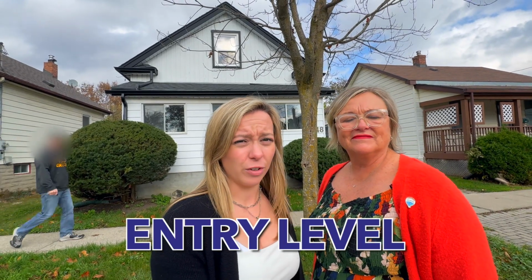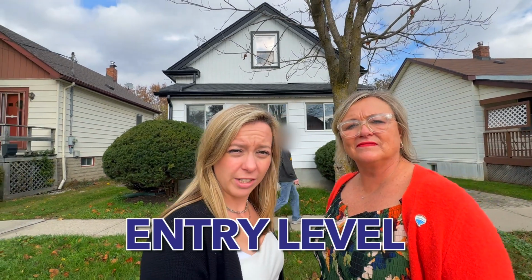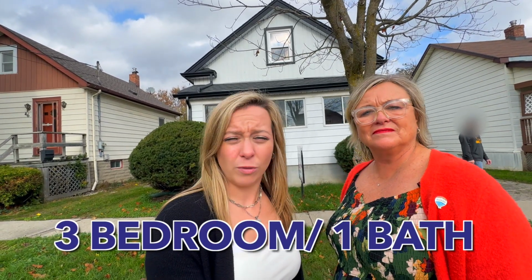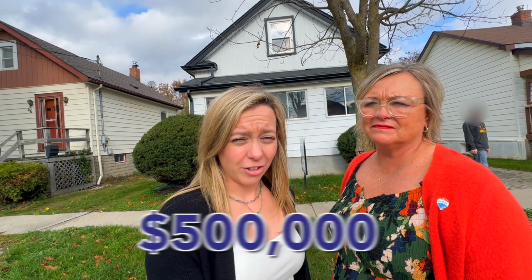Okay, so we are here at our first stop. This is our entry-level property for St. Patrick's Ward. What you'll see behind us is a 3-bedroom, 1 bath house, and it sold for just over $500,000.